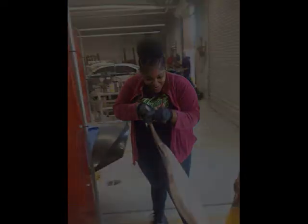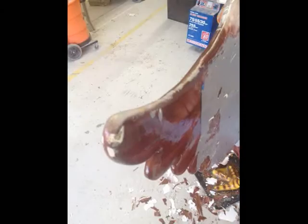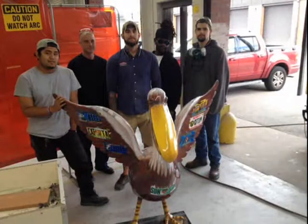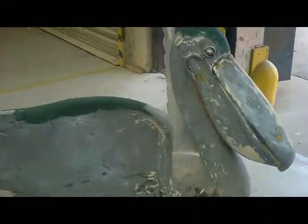Nyla Harris and Rashawn Eggleton stripped the finish off the Pelican, where we discovered that it had some severe cracks along the wings and the top of the head. Once the finish was removed, they made repairs on the Pelican using the fiberglass mesh.